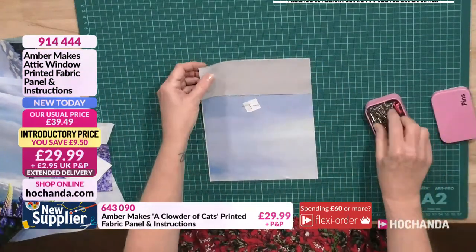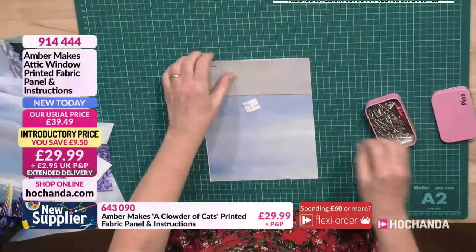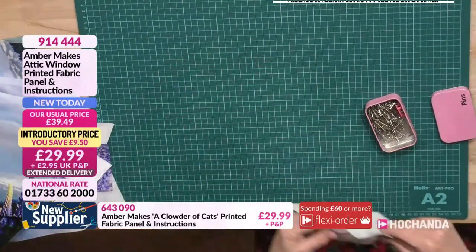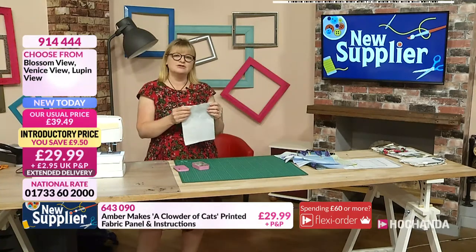You put it right sides together to the top of number one, and you do the same for all of them. And then all you have to do is sew it together. Now, there is a quarter of an inch seam allowance in these instructions.